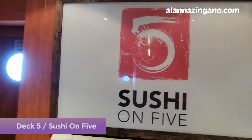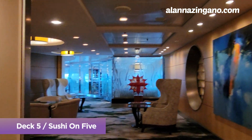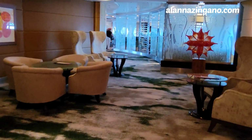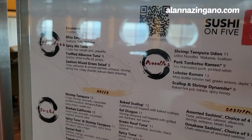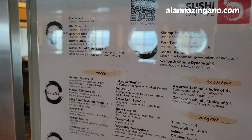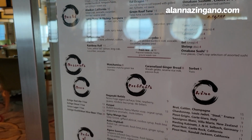Sushi on 5 is just like its name. It's sushi on deck 5. You can try the modern take on traditional Japanese fare. I love my sushi, and this is a super premium option, and you can ask for their fresh wasabi if you dare and you like a bit of a kick. It's kind of rare to find the real thing.